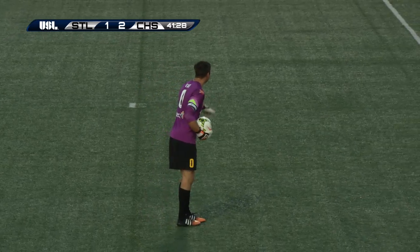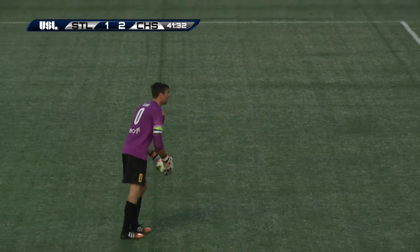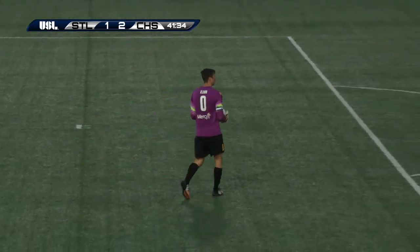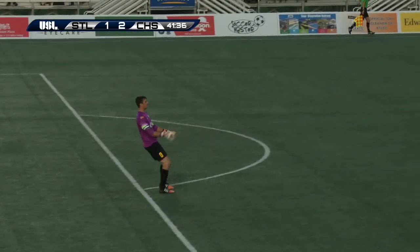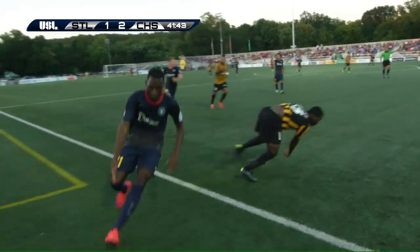Sam Fink and James Moose at center back. Chad Vandergrift with that last sliding tackle fell right into the hands of Alec Can. Kanzler 8th overall in the league, Bob, with a 1.26 goals against average.